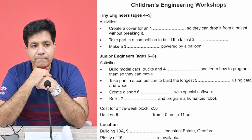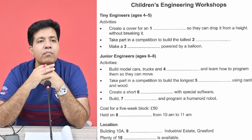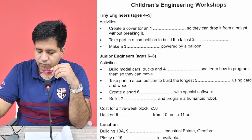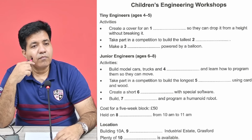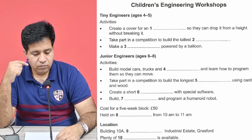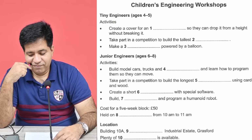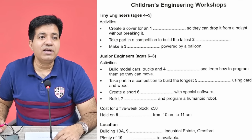Now Carly, that's my older daughter, has just had her 7th birthday. So presumably she'd be in a different group. Yes, she'd be in the junior engineers. That's for children from 6 to 8. And do they do the same sorts of activities? Some are the same, but a bit more advanced. So they work out how to build model vehicles, things like cars and trucks, but also how to construct animals using the same sorts of material and technique.